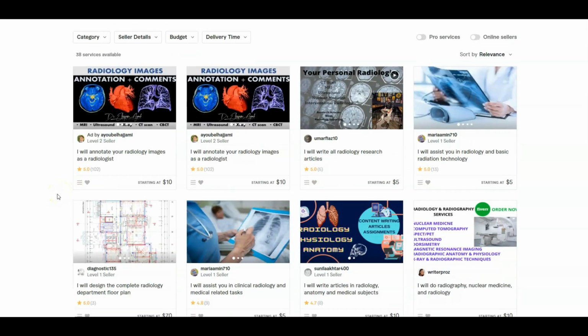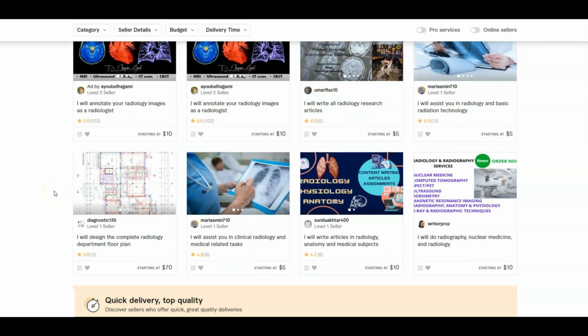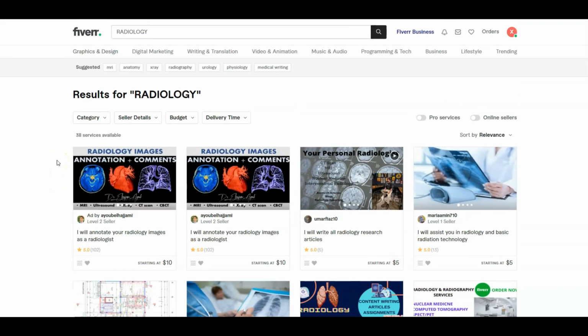So today I wanted to see a sample and send an MRI scan of a knee study that I had the radiology report here from the United States. And let's compare it to a radiologist here on Fiverr.com.